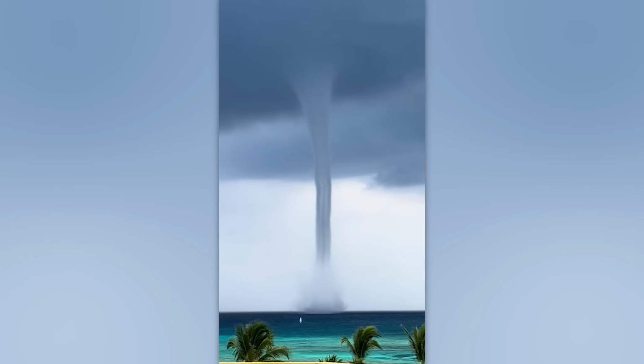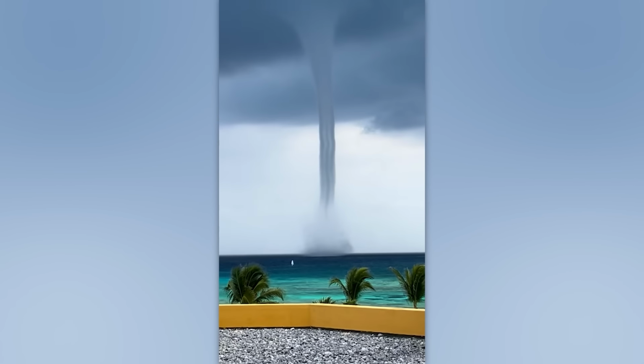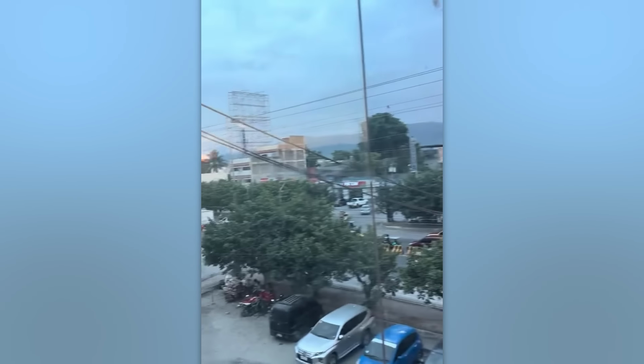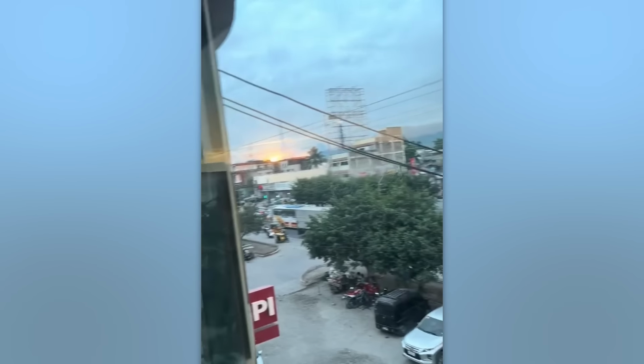It's weird to realize that such a scary natural phenomenon can look so calm and mesmerizing. The illusion created by the distortion of particles in the atmosphere looks like a glitch in the Matrix. It seems as if there are two suns in the sky.